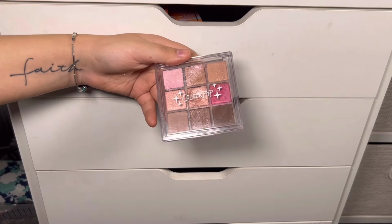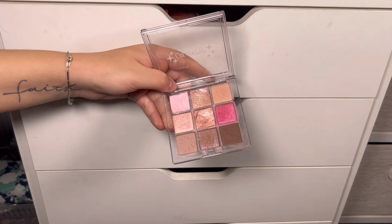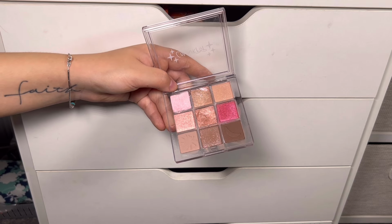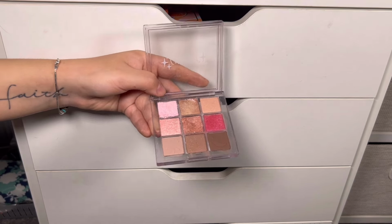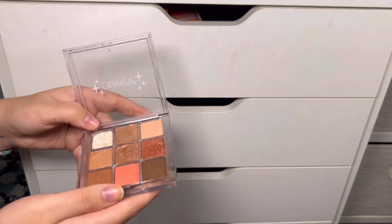Next we have is Clearly in Love, and this one, I really like this palette. I don't really have much to say about it because I have not used it in quite a bit, but I really do love it. So yeah, next we have is Clear the Air, and this one is my least favorite ColourPop palette, I think.